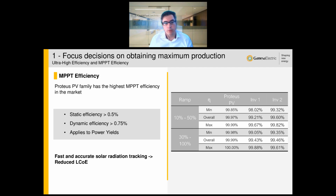These features, apart from the efficiency features I mentioned and some others, are included as standard in our inverter. This is very important because it's not an extra or a surplus that you have to ask for. And it will be very interesting when Enrique talks about the real case in a few minutes, and you can see how our customers are taking advantage of using Gamesa Electric's solution.